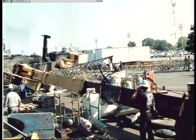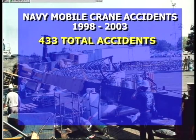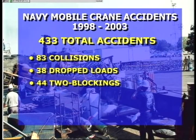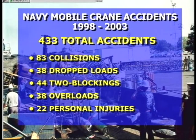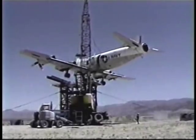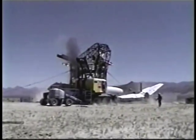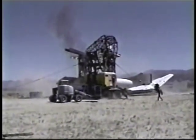The Navy Crane Center reviewed mobile crane accidents occurring at Navy shore activities between 1998 and 2003. During that period, there were 433 mobile crane accidents, including 83 collisions, 38 dropped loads, 44 tube blockings, 38 overloads, and 22 personal injuries. The results of the study show that 93% of mobile crane accidents are caused by personnel error, including improper operation, improper rigging, and failure to follow established procedures.